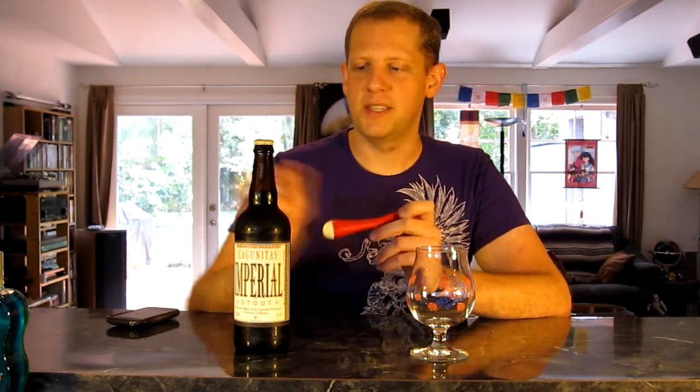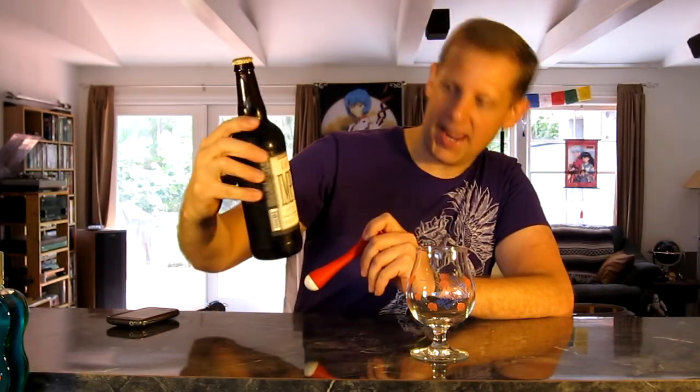Today we have a beer from LaGunitas Brewing out of Petaluma, California. This is their Imperial Stout. It's a year-round offering that they have, and this bottle cost me $3.99, so they're very reasonably priced. It's one thing I love about LaGunitas beers, that they're reasonably priced and they taste really good. And this is one I haven't had before for some reason, so at least I don't remember having it.